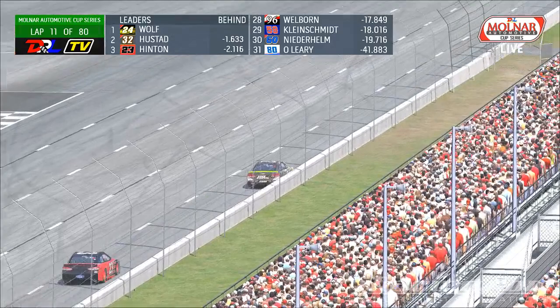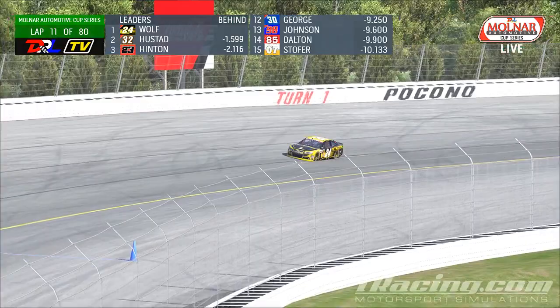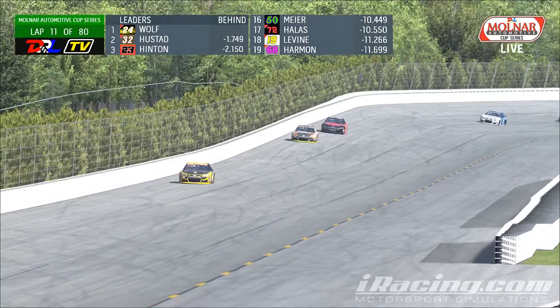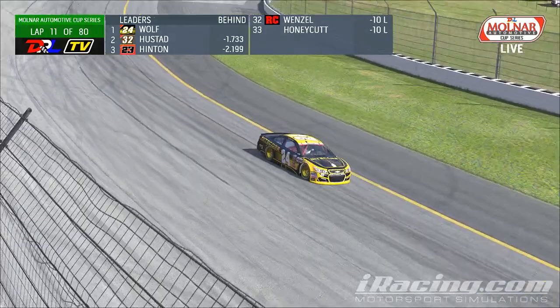Well, here's something you don't see every day. Wade Husted, we're used to seeing him run away from people. Eli Hinton is doing a very good job of keeping up with Husted. Eric Wolf, on the other hand, I think he is going for that elusive victory tonight, Martin. A 1.5 to 1.75 second gap on Wade Husted already, only 11 laps into this race. We're talking 30 miles on these cars already.